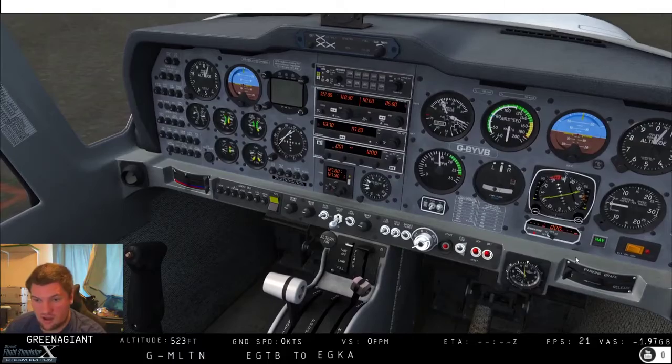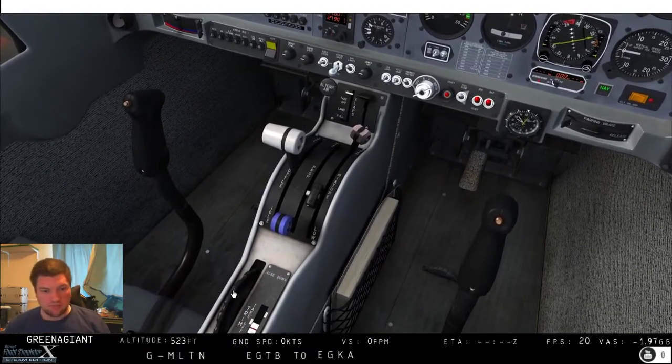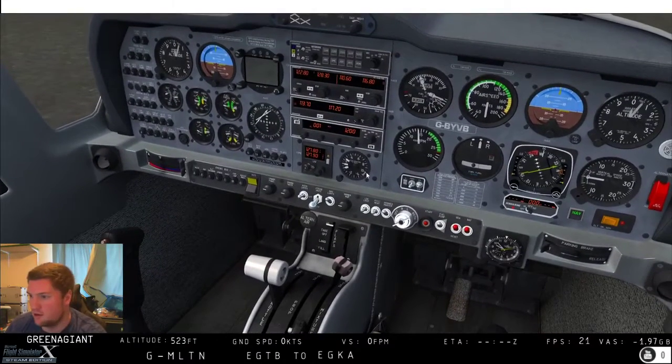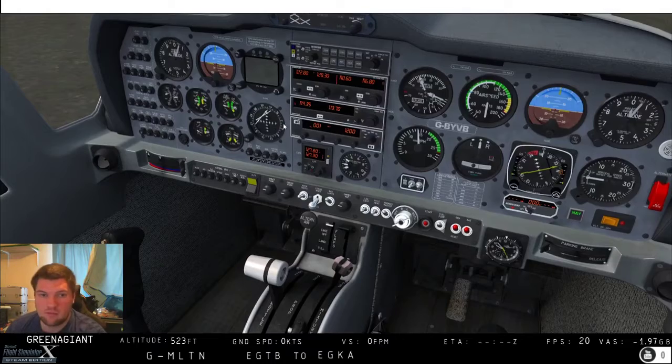Just get the engine warmed up a bit. So set pitch trim for takeoff. And we're going to be going to Compton, 114.35. Probably won't pick it up on the ground. That's not a problem.